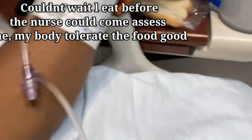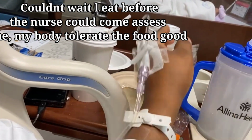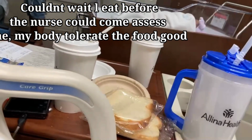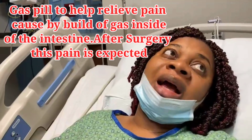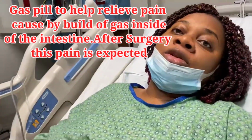So here I have orange juice and this toast. Like I said, I already ate my snack before she came by. I told my husband to bring the snack. I started eating it, and I did so well. And they gave me a gas pill to help with my stomach.